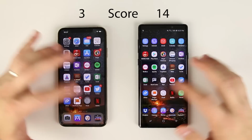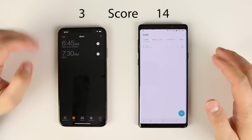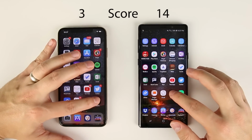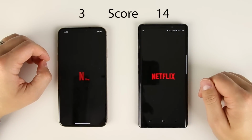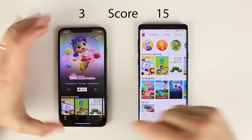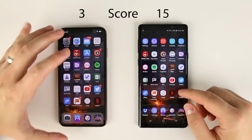Okay, native clock apps. That's super close. That probably doesn't matter at all between the two of them. Netflix. Okay, that one is faster on the Note 9.